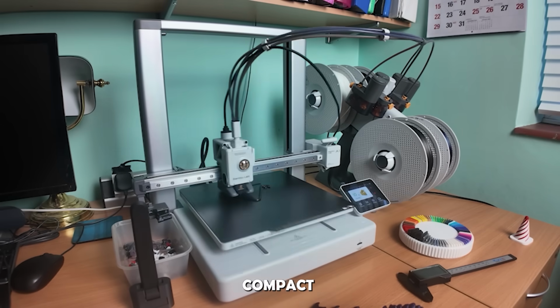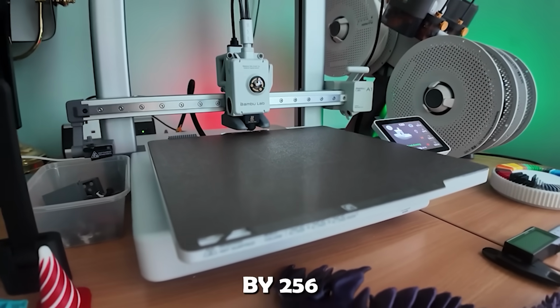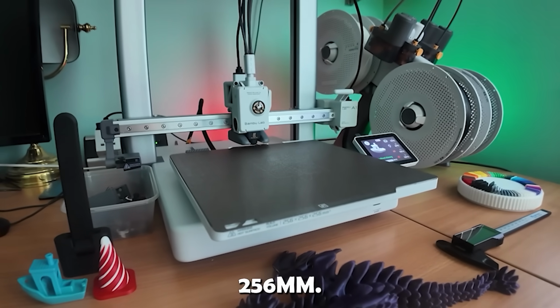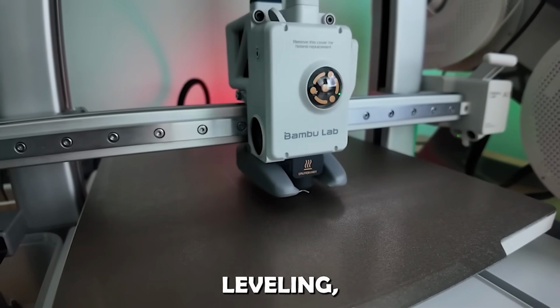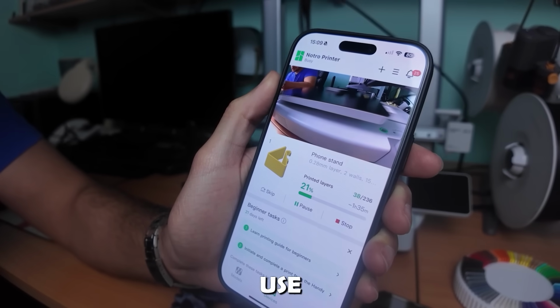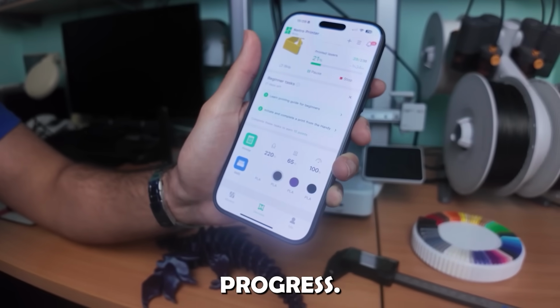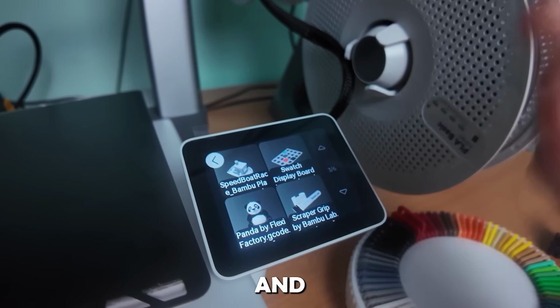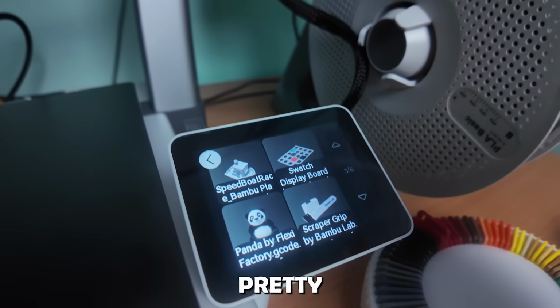The A1 combo is compact but powerful, offering a print area of 256 by 256 by 256 millimeters. It also has smart features like automatic bed leveling, filament detection, and you can even use the Bamboo Handy app on your phone to monitor the printer's progress. The menus are really easy to use, and it even comes with some models built in, so you can set up and get printing pretty much straight away.